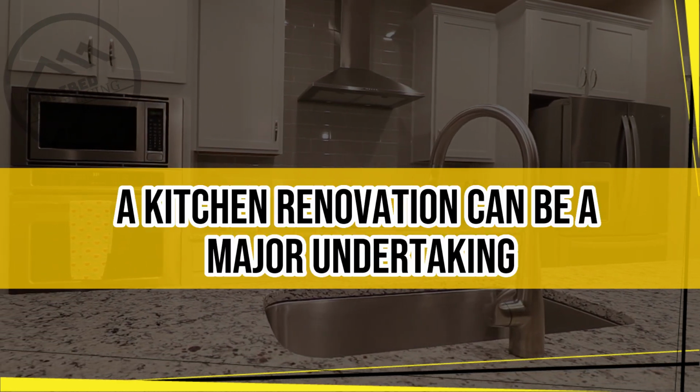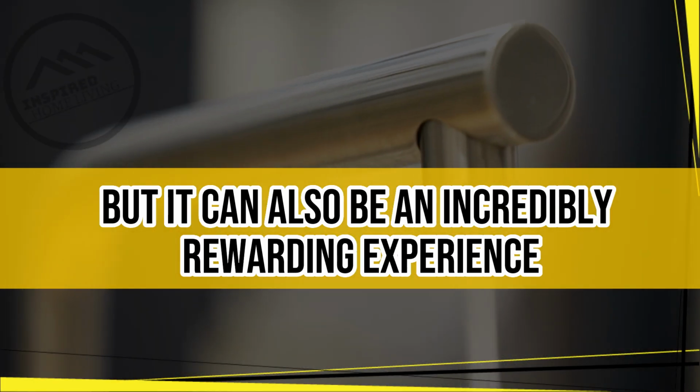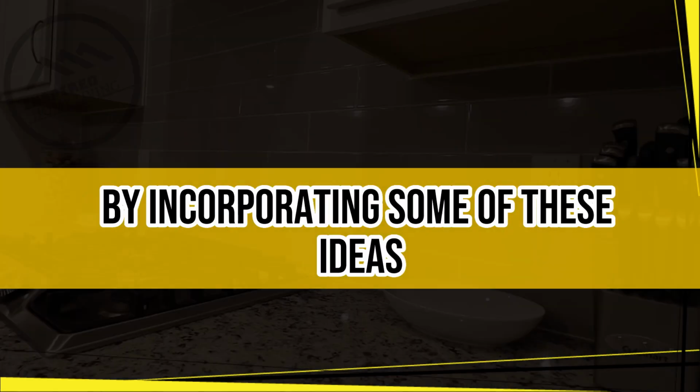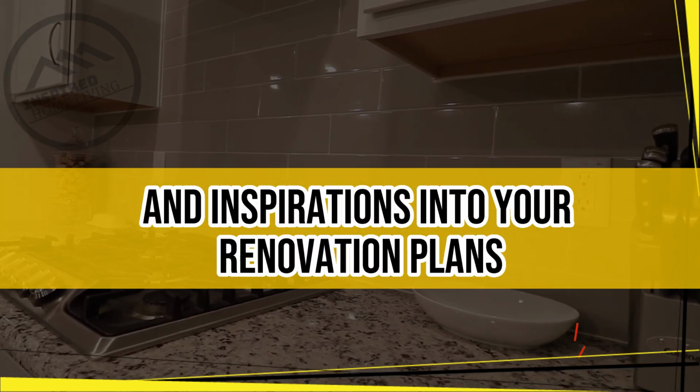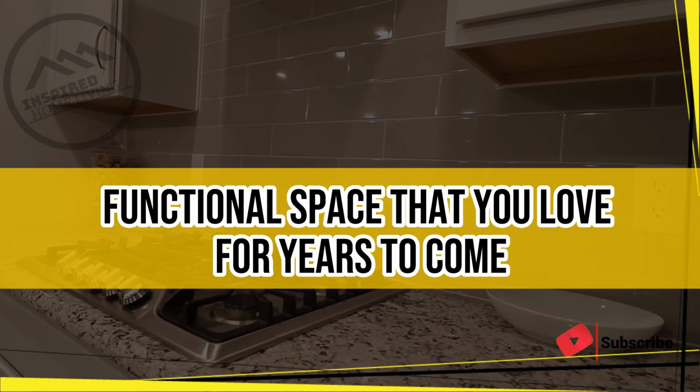In conclusion, a kitchen renovation can be a major undertaking, but it can also be an incredibly rewarding experience. By incorporating some of these ideas and inspirations into your renovation plans, you can create a beautiful, functional space that you'll love for years to come.